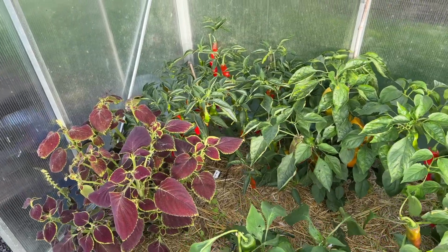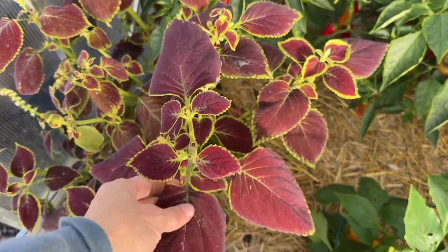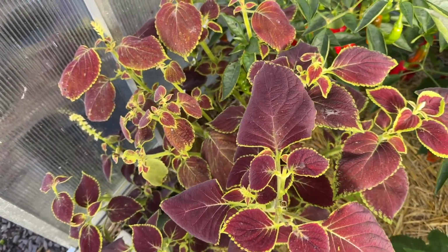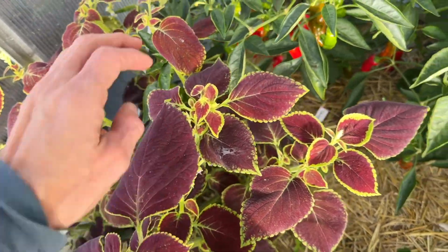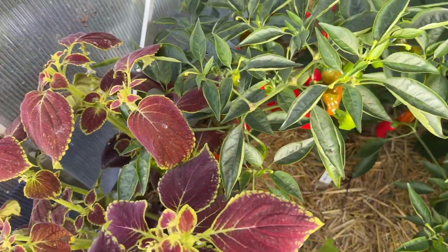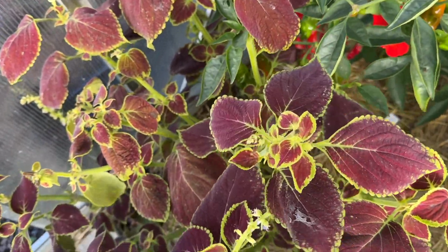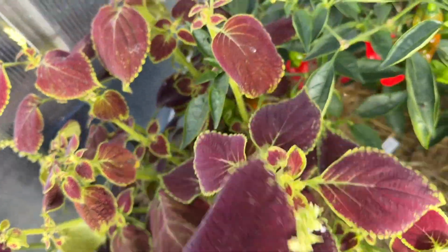We have some more sweet peppers here on the other side of the greenhouse. I've also got a coleus over here that I planted several months ago, and it seems to be enjoying it in the greenhouse. That's a first. I had an empty space, so I just decided to put it there. But the bees have really been enjoying the flowers on here. But I've picked most of those off. Here's a little bit here. Anyway, back to the peppers.